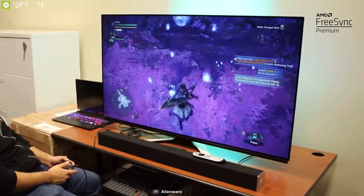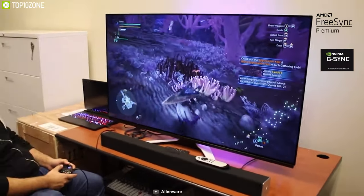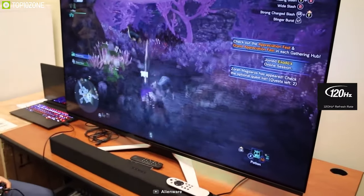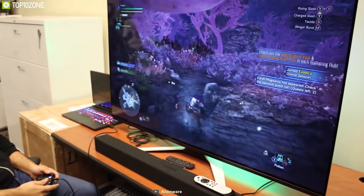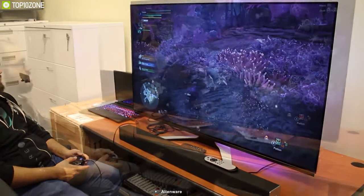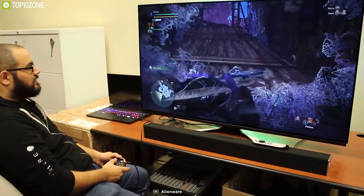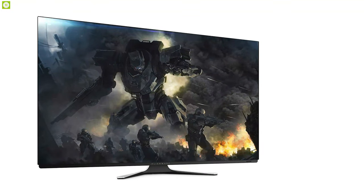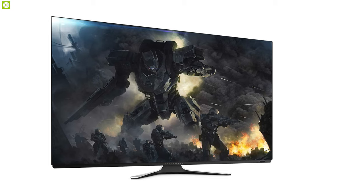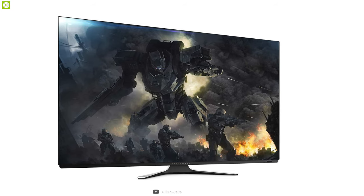Featuring AMD FreeSync Premium and NVIDIA G-Sync compatible technology, it offers a 120Hz refresh rate and 4K resolution with an image refresh time of 0.5 milliseconds only, ensuring you can get an ultimate fluid and responsive gaming experience every time. The Alienware AW5520QF is the best first massive 4K screen with FreeSync and G-Sync technology.